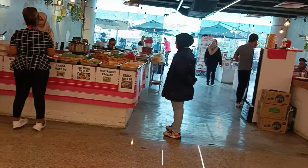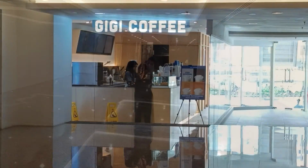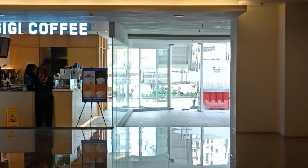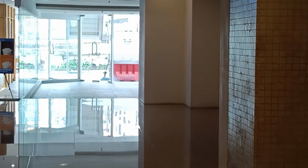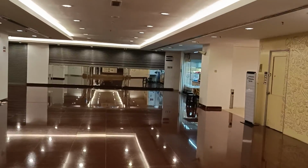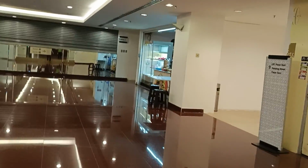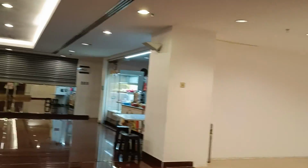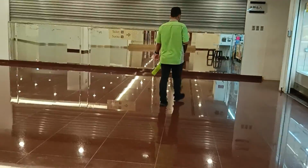There are food stalls down here on level 1, and we'll proceed around this way. A coffee outlet, and you can go outside and sit on the terrace overlooking the water, or the food stalls further down. Oh, it really is far. You've got to go as far back as you possibly can and turn right. Oh, there it is, toilet and surau. Let's check out the loo.